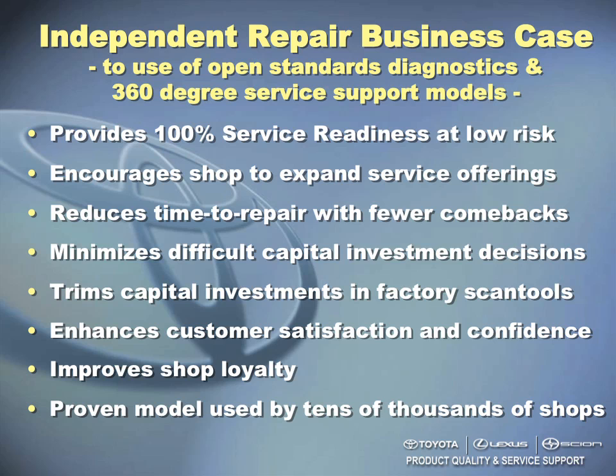Minimizes difficult capital investment decisions. You don't have to decide at the beginning of the year whether you want to be service ready for a Toyota anymore. You can be service ready when you need to be. Trims capital investments in factory scan tools, enhances customer satisfaction and confidence. It improves loyalty to an independent shop because they never have to send customers away.